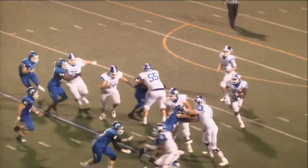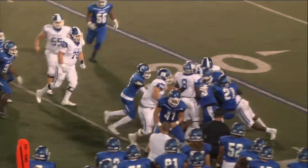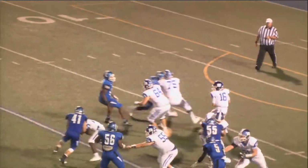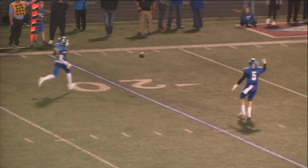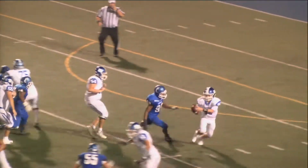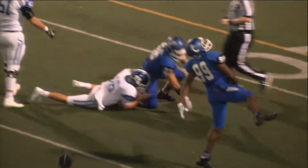Clock will run with the snap. Scott forced out. Tyler Banks, the first Wampus Cat there, going to keep him in bounds. Metters, pressured, gets away from it, still pressured, will throw, incomplete. See if they throw a flag for intentional grounding. Metters, pressured. Kane Aaron got him. Chance to get some more points on the board before halftime.